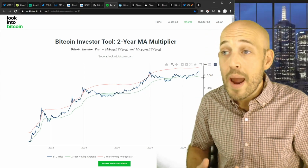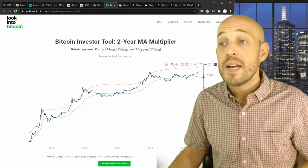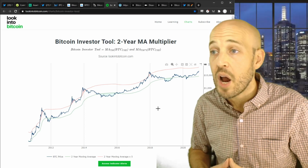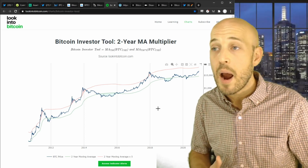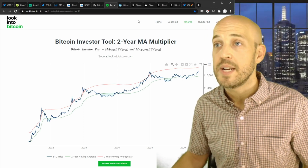So right now, we're right smack dab between the red and the green line, maybe a little above the halfway point. So this shows us that we're not near the top yet. We have a long ways to go. It shows us it's not a buying opportunity. It's not a selling opportunity. It's really just a holding opportunity.